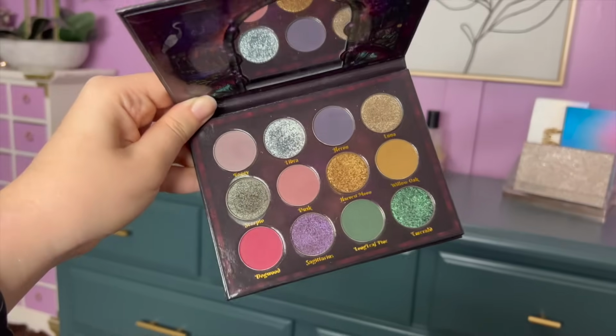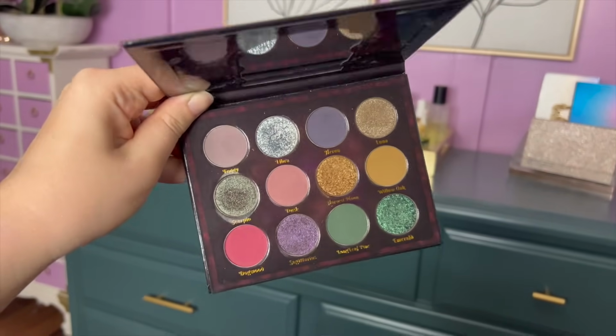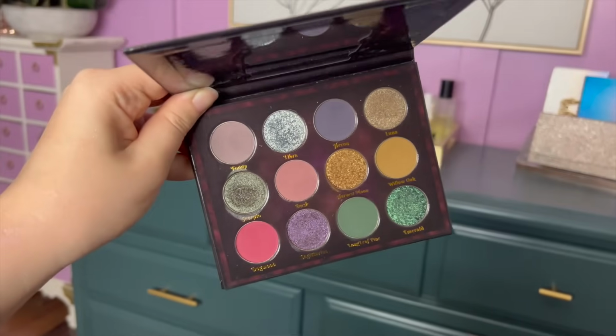Leave me alone. So here is Enchanted Autumn, and I feel like this really added to my little 10 palette collection because of these grungy jewel tones. I really like the mattes in here. I have Heron and Dusk in my crease today, very lightly, and I also used a little bit of Libra on the front of my lid, kind of a mesh between the 2 other shimmers I used from the other palettes.